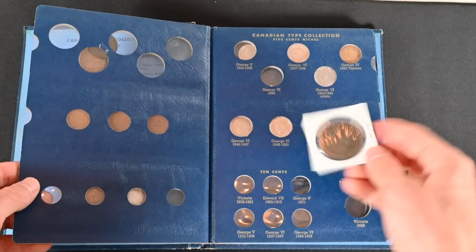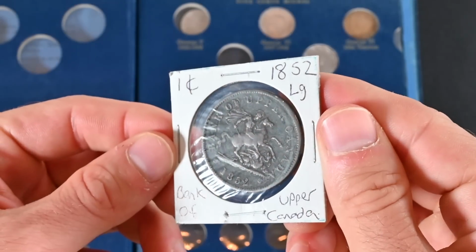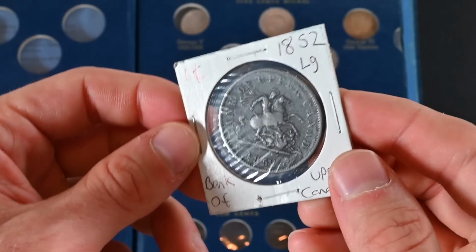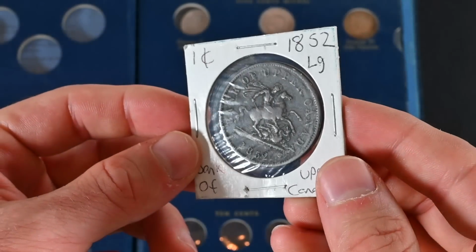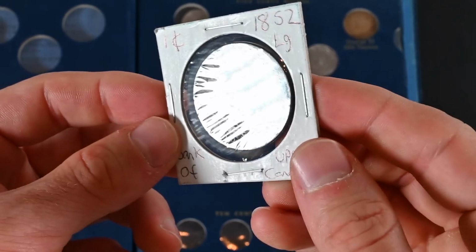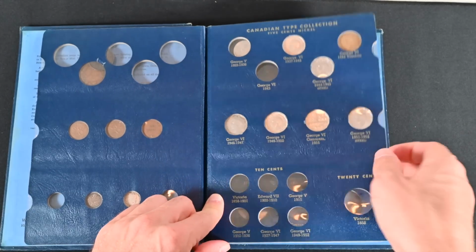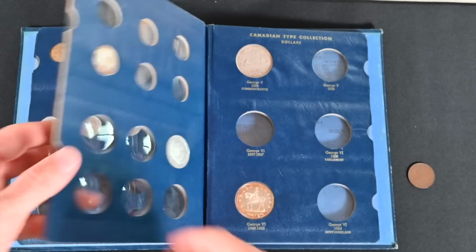Oh my, what the heck? What is this? Let's see what this is. And it says Bank of Upper Canada, 1852, 1 cent. Holy cow. First off, that is a beautiful image. That's what's on the gold sovereign from the UK. Same image, it's King George, I think, slaying a dragon. And then look at all this. Nickels. Holy cow. There's silver in here.